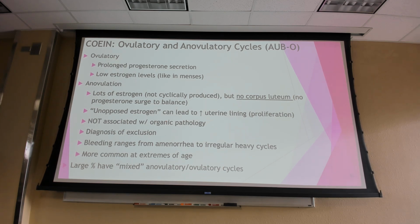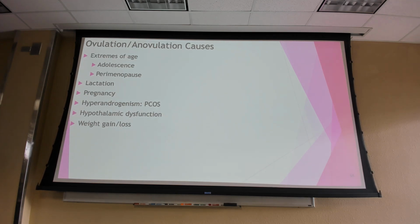Most times these patients, again, it's a diagnosis of exclusion. When we think about anovulation, let's figure out why they are not ovulating correctly. Not only do we see that at the extremes of age, we see it in the person that's lactating, as they're going back to regular ovulation, with intermixed anovulatory cycles, in that 3 to 4 to 6 month postpartum period. Certainly, if they're pregnant, can you be pregnant and have bleeding throughout your entire pregnancy? You can. It's unusual. It's certainly not unusual at all to have first trimester bleeding, but there are some patients that continue to bleed throughout their entire pregnancy. Again, we need to make sure there's no other reason for it. Make sure they don't have an infection or something.